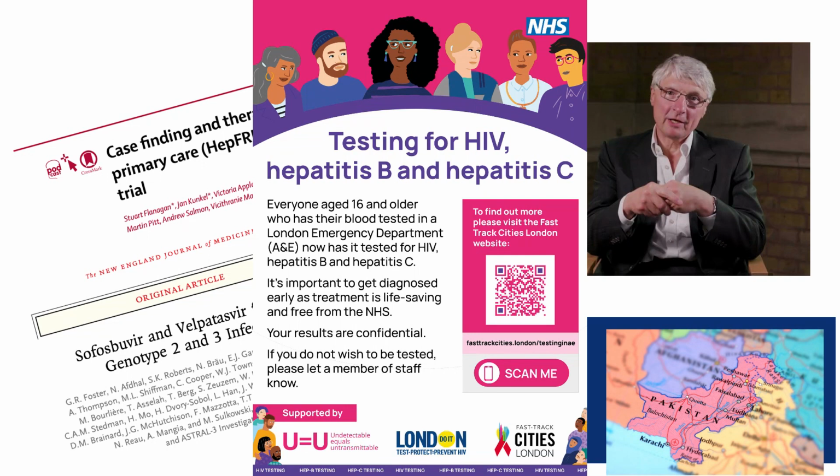So we're finding people with these transmissible diseases. We are curing people with hepatitis C. We're feeding people with hepatitis B into treatment programs so they don't develop the complications of liver failure and liver cancer. And I can tell you that, again, we're talking about the lifetime of a career.